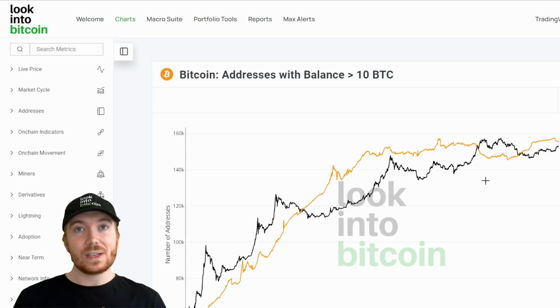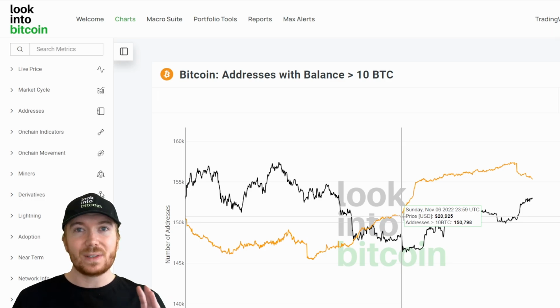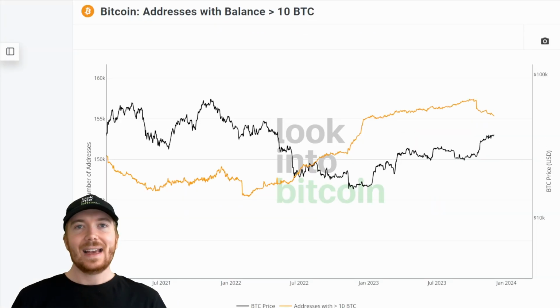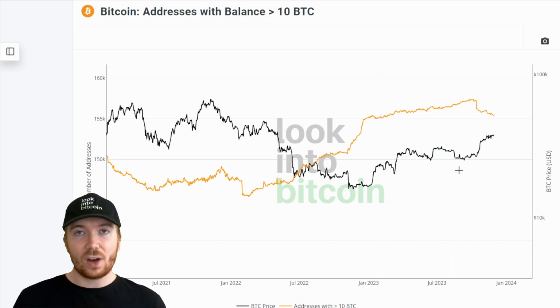Because if we look at something like the addresses holding at least 10 Bitcoin, we can see that from when Bitcoin's price bottomed out, when this was about 151,000, this actually peaked recently at 157,500 BTC. This 6,500 increase in addresses holding at least 10 BTC is tens of thousands of Bitcoin that have been accumulating during this fairly boring transitionary period of price action.